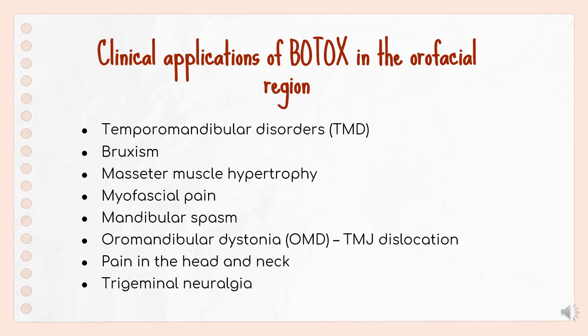Botox can be applied clinically in orofacial disorders such as temporomandibular disorders or TMD, which include a wide range of disturbances associated with the function of the masticatory system. Others are bruxism, masseter muscle hypertrophy, myofascial pain, mandibular spasm, oromandibular dystonia, which can also cause TMJ dislocation, pain in the head and neck, and trigeminal neuralgia.